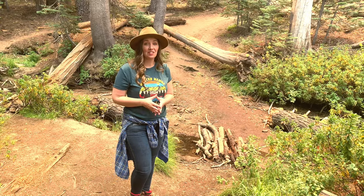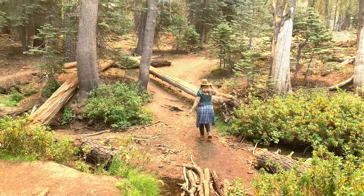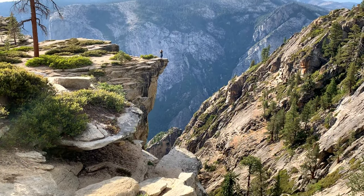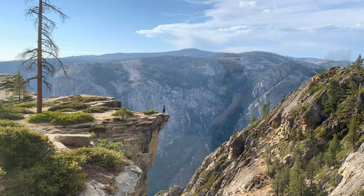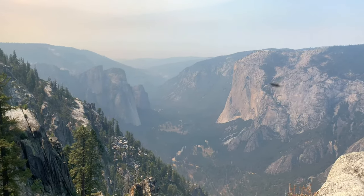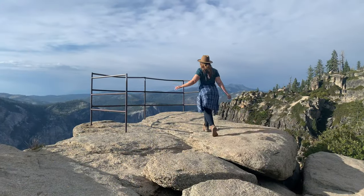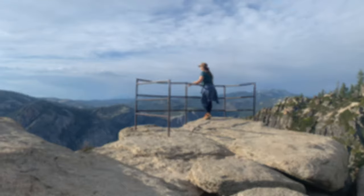While there is a little extra hiking involved in this particular trail, it's a lot of fun. Taft Point rises 3,500 feet above the valley floor. In fact, it's actually 300 feet taller than Glacier Point. It's safe to explore here, but you might not want to get too close to the edge if you have a fear of heights.